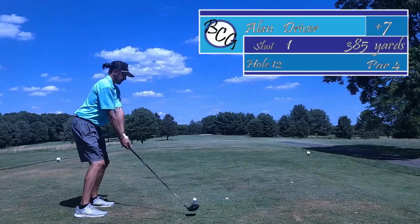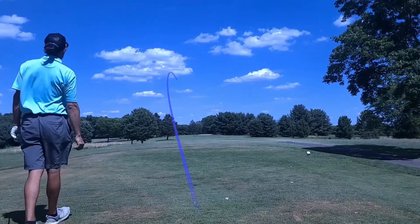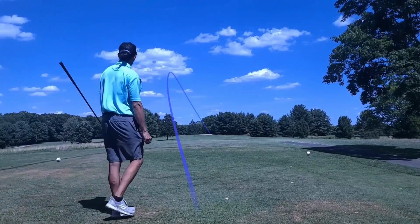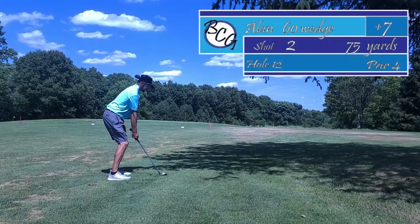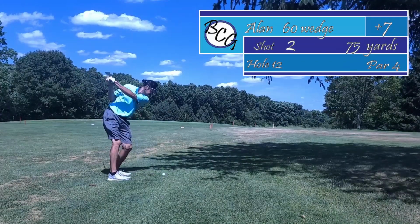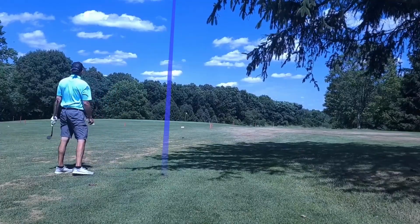On hole 12, even a bit out of balance, I hit a great drive up the right of this 385-yard par 4. I have 75 yards left, but hit a bad 60-degree wedge leaving me short of the green. Another chip left short leaves me with 6 or 7 feet for par. I hit a good putt that just turns away from the hole and results in another bogey.